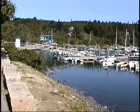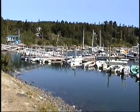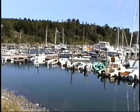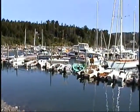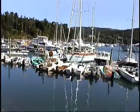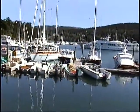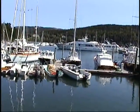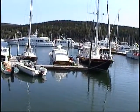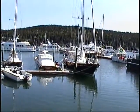This is Northeast Harbor. We were told about this by the concierge at our resort hotel. That this is a place for sort of upper crust people and big yachts and sailboats that don't leave the marina very often. And because they're mostly party boats, people come and entertain on them. There's some beautiful vessels. Beautiful sailboat there.